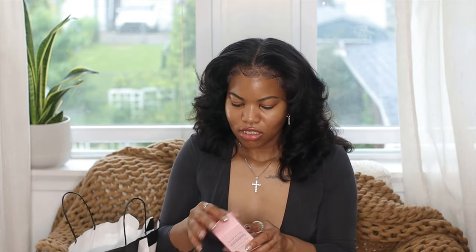Next up, the next thing that I picked up is the Glow Recipe Dew Drops. I tried the sample of this from Sephora, so I've been wanting to pick this up since I tried it. I can't really say anything as far as how it makes my skin in the long term, but short term, it just gives me a nice, supple, glowy skin. I have this on right now. I'm not wearing any makeup. I just did my skincare, and this is one of the products that I used on my face. It just gives you that instant glow. So if you are going out, it wears nice under makeup.